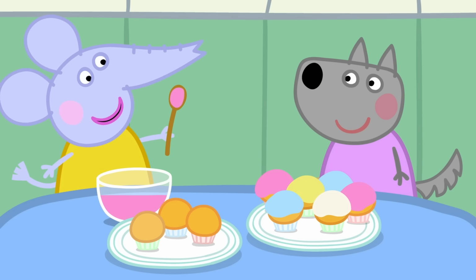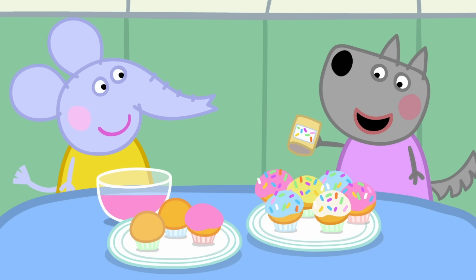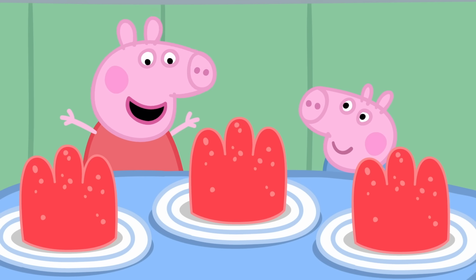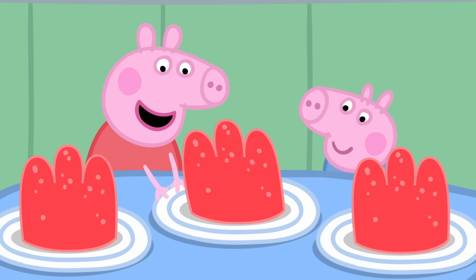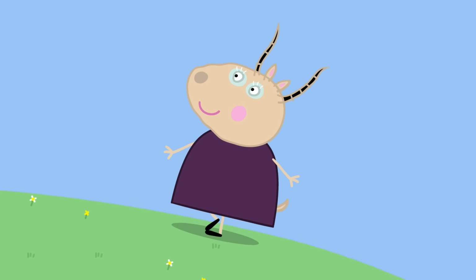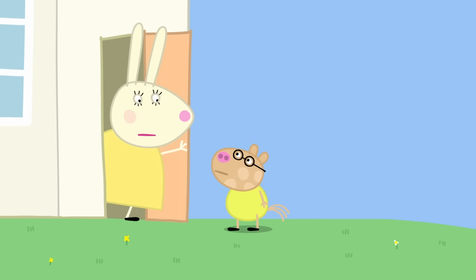I'll do the icing. I will sprinkle the hundreds and thousands. Peppa and George are making jelly. Wobbly jelly. Wobble, wobble, wobble. Pedro Pony is outside, keeping guard. Here comes Madame Gazelle. Madame Gazelle is coming. We're not ready. Stop her, Pedro.